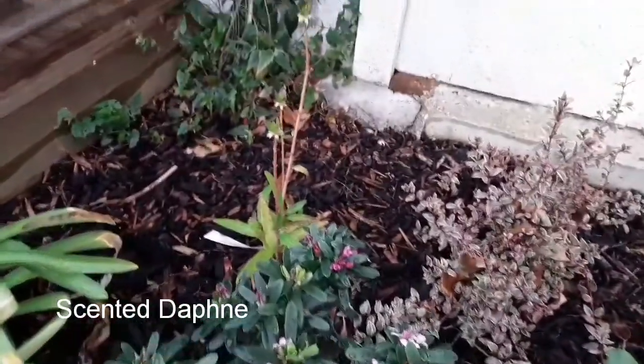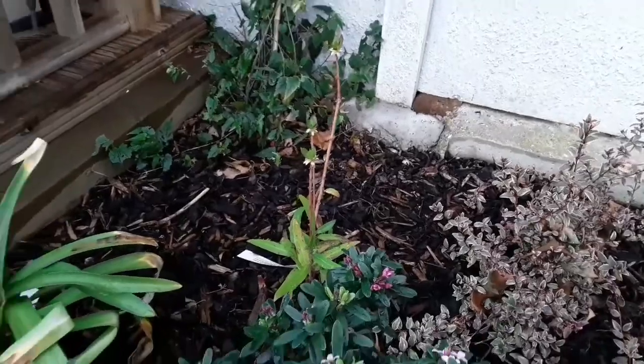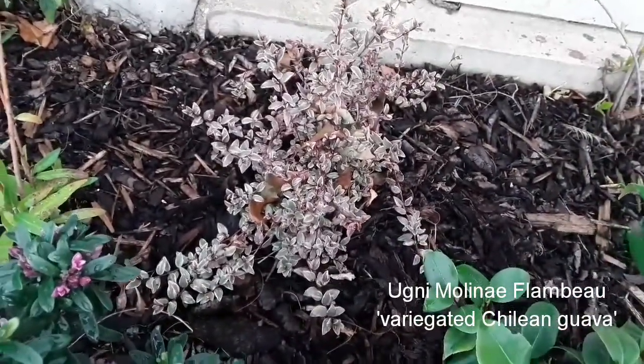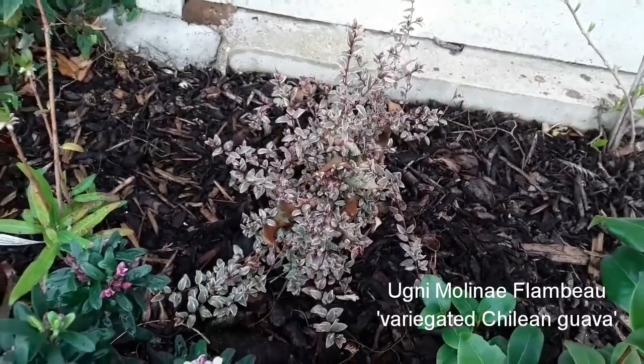Shame you can't smell the scents because they smell absolutely fantastic on here. Let's move that piece of dead leaf. Behind it, that's a Chilean firebush. It's doing quite well. Another camellia. The small plant down there is a Chilean guava, that's an ugni. That's the hardiest one. That's the one we can grow outside all year round.